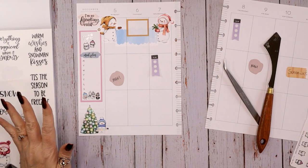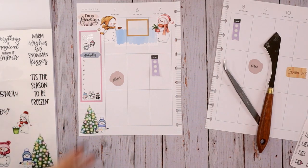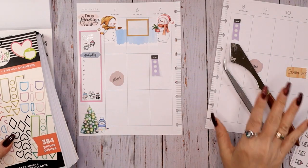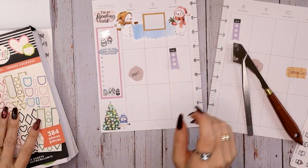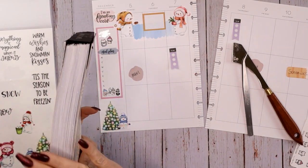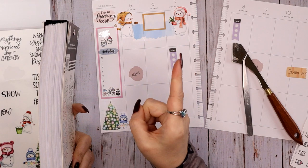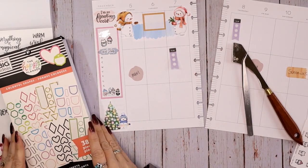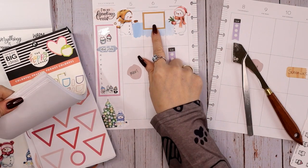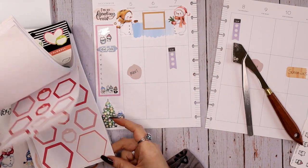So I thought since snowmen are made out of round circles, I would use circles for my fact of the day, or at least some circles for my fact of the days. So I have pulled the Colorful Shapes book. It says multiple copies stuck together. I will link in the cards up above a video on how to make this, but I'm thinking I could go with some yellowish, but definitely pinks and blues.